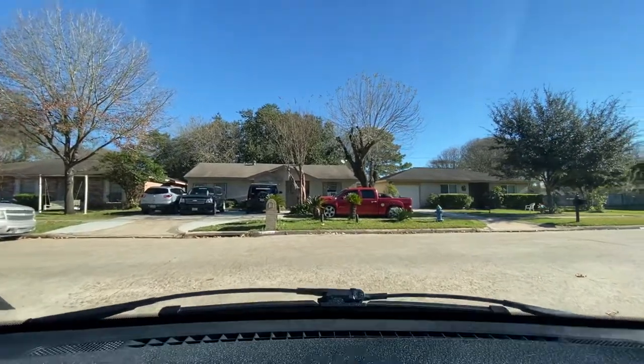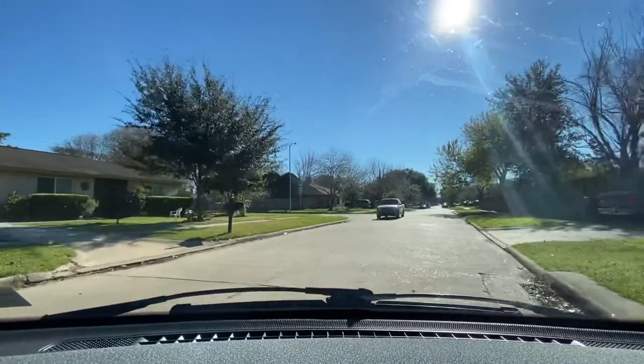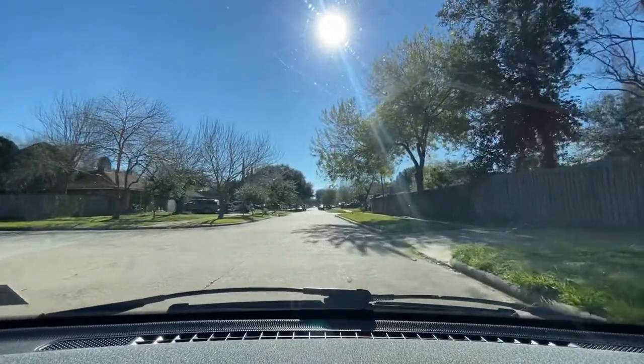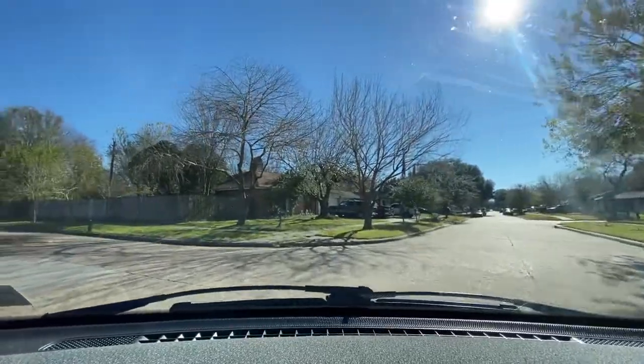Let's make this right-hand turn. We're now on Old Creek Road. So from here on out, it's just about exploring. So let's make this left on La Fonda, the 300 block of La Fonda Drive.